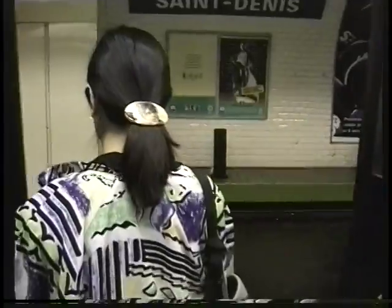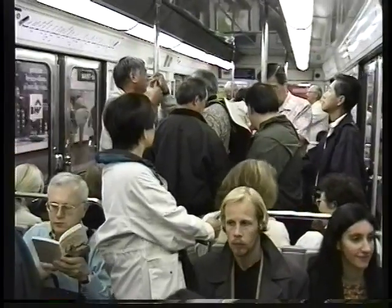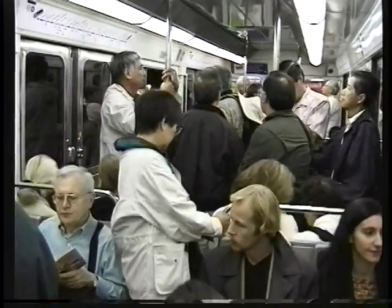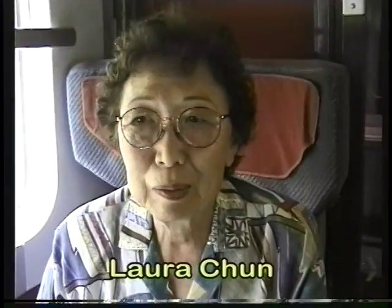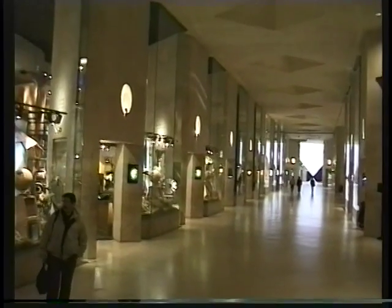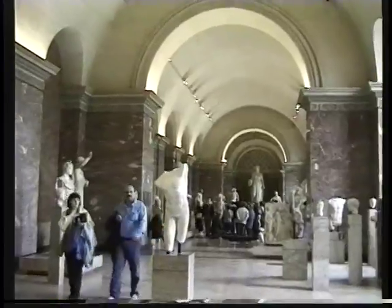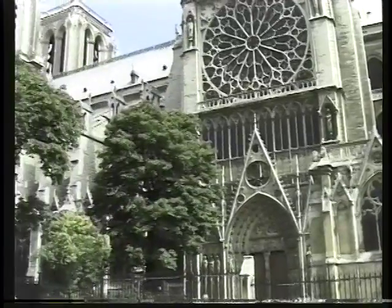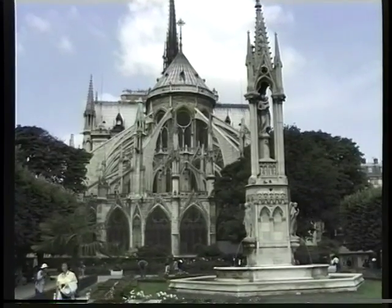The metro was quite exciting, going up and down the stairs and catching the different trains, and going to the Louvre was one of the highlights of my trip, especially when I went back at night and saw what a huge building it was, and also seeing the Notre Dame. I mean, I've been here before and have never seen it, and I thought it was really enormous.